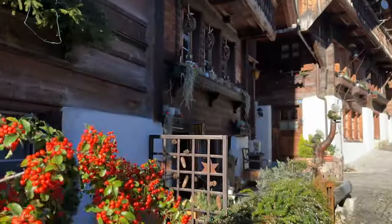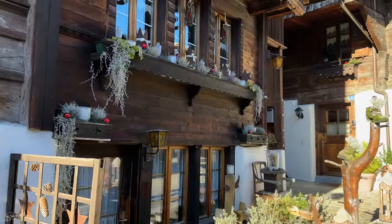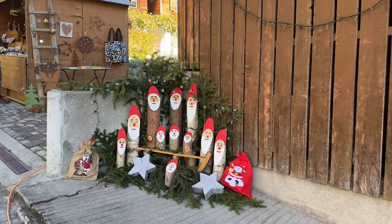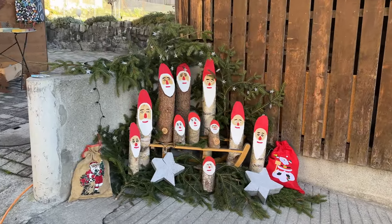So Brienz is in Christmas mood. There is no market here, but at least some Christmas decoration.